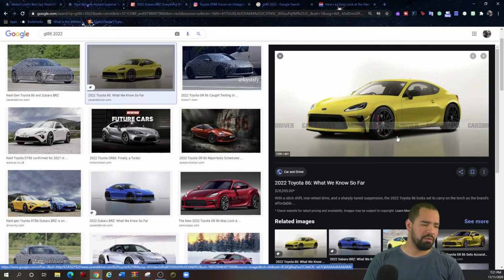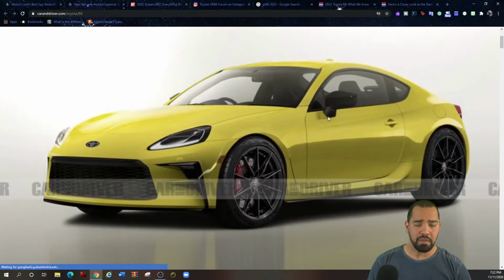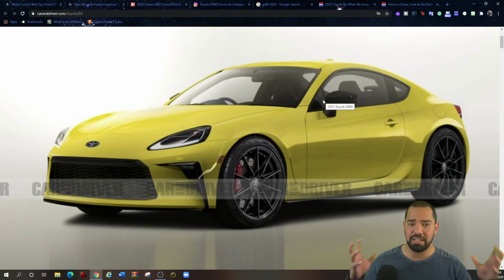So here are more pictures, photos that we can see around, of renderings. And I think that this one right here from Car and Driver is probably going to be one of the closest to what the actual model is going to look like. To me, it has some hints from the previous generation, and some hints from the Toyota Supra. On the side panels, again, we can see basically the same model. They basically used the same platform to develop this vehicle. They just improved it and made it wider.